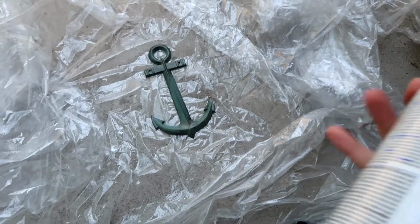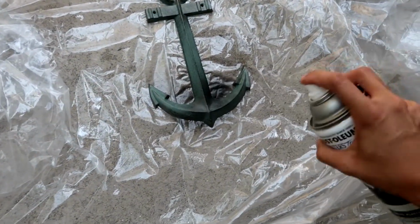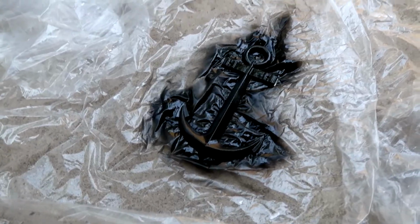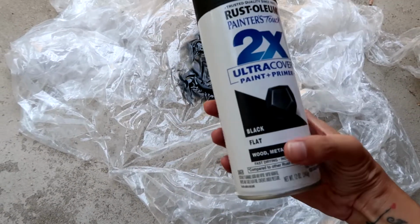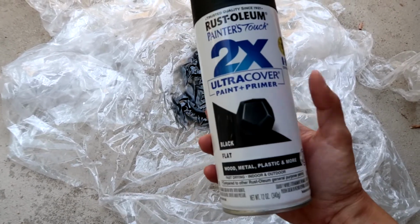I haven't spray painted anything in so long, so hopefully I still remember how to do this. Okay, I think I covered it all. Now I just have to wait for it to dry. By the way, this is the spray paint I use. I chose it because it says it's good for metal. And yeah, just a flat black, and it's also paint and primer in one.